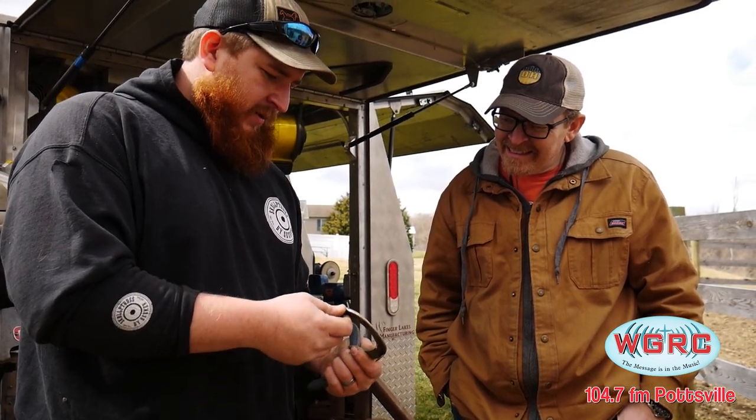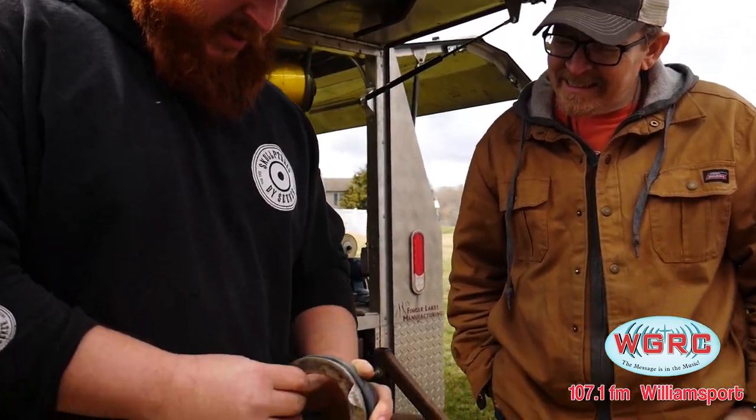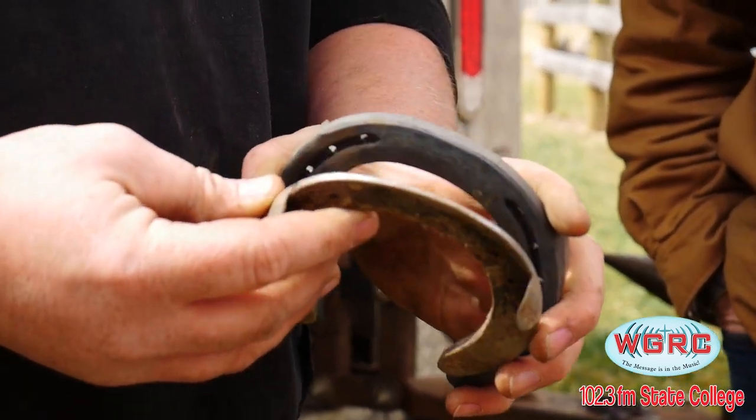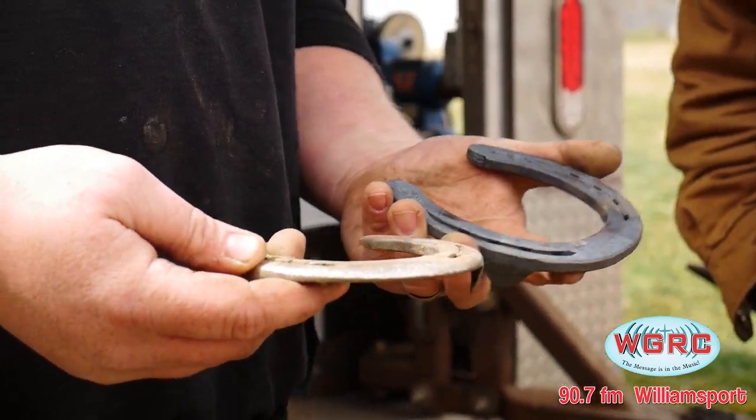This one's probably had two or three resets done on it. Okay. You can see it's thin, it's worn. Oh yeah. The toe's worn out on it. Yeah. So at that point, I'd say put a new shoe on.